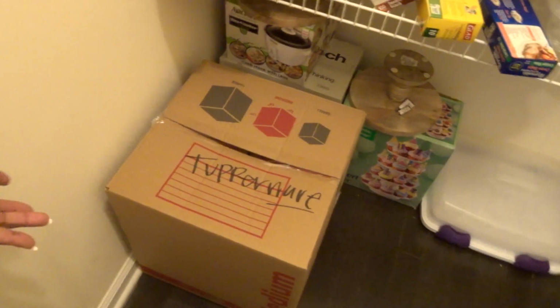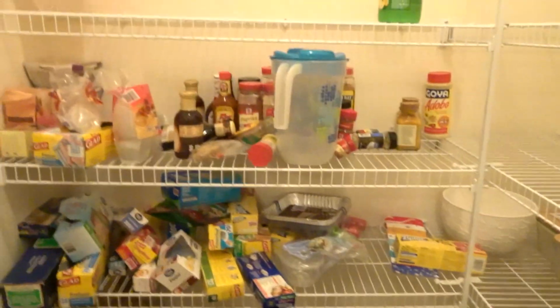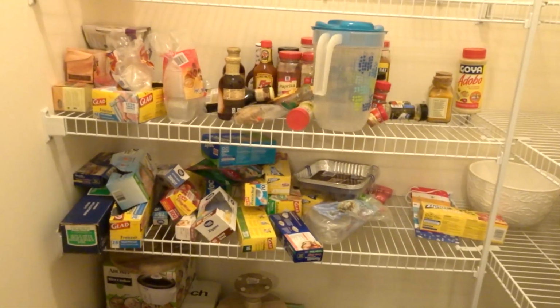I've got some more Tupperware in a box that's unopened, I guess. So yeah, I'm going to just try to organize what I have in here because I just can't remove any more stuff. Yeah. Y'all, maybe I bit off more than I can chew, but I'm determined to get this done. Just to even make it look nicer. It may not be my pretty YouTube, Instagram pantry just yet.